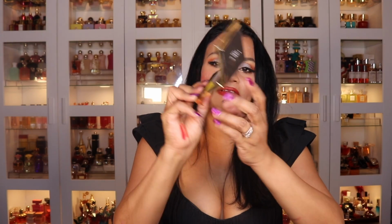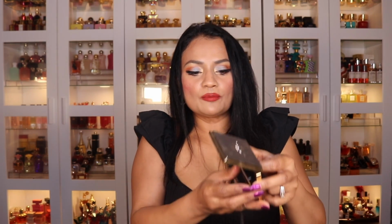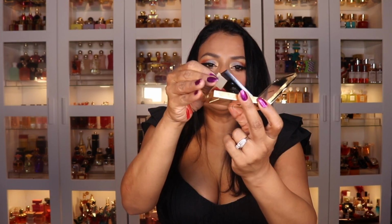Okay, you guys, it's really easy to change the refill here. You see this little triangle? You essentially push this triangle and then out pops this. And then you can put your next one right there. Voila! Very, very easy. Easy to just pop it in and out. Okay, now for the lipsticks.